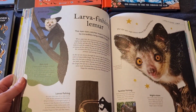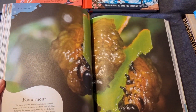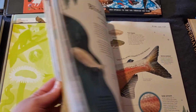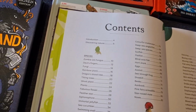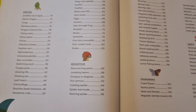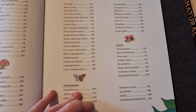This is beautiful, as they all are. It's got real life pictures and also illustrations. And there's so much, there's a wealth of knowledge in here. It's a really fun read. She really enjoyed it. So the table of contents: we've got all the different species, and then we're talking about behaviour, phenomena again, and then we've got Earth.